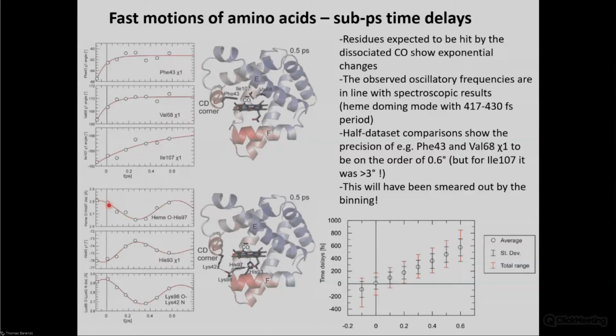But these residues over here, so this, for instance, is the length of a hydrogen bond, they seem to oscillate. Also this histidine 93 chi-1 angle, and also this hydrogen bond distance between this lysine main chain O and this side chain N. And the period of that oscillation is around 400 femtoseconds. And that we found very, very interesting, because we know from spectroscopy that the heme in myoglobin has a doming mode, as it's called, which has a period of about 400 femtoseconds. So it looks as though we can actually see those vibrations and oscillations that we know from spectroscopy.